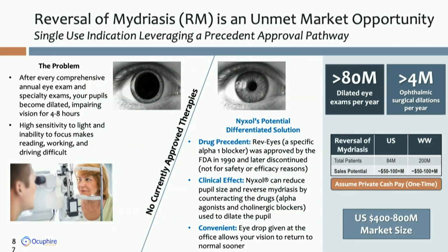With Nyxol, here today I'm going to talk about one of our indications, reversal of mydriasis. The problem is simply that all of us that go and get our eyes dilated want to get back to normal as fast as possible. We're trying to solve for those 4 to 8 hours that you wait, with light sensitivity, painfulness, difficulty reading, or difficulty going back to work. Simply, Nyxol can help reverse that in half the time or better. There are tens of millions of folks that get dilated each year. If you just assume even a $5 to $10 price per single-use preservative-free bottle, it's a $500 million market opportunity just in the US.